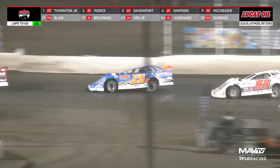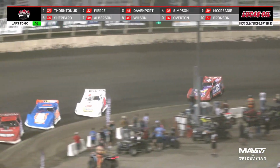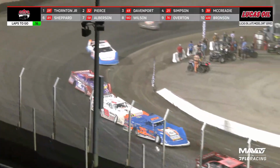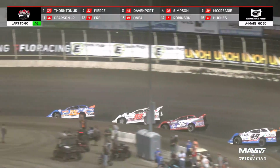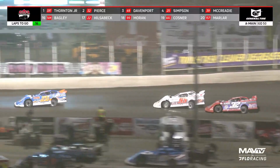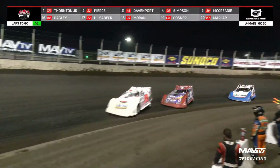James, this is about to get interesting right here because RT is able to sneak back down to the bottom. RTJ kind of got hung to the outside right there, and you see what happened. Bobby Pierce was able to close in considerably on your race leader, but now that lapped car of Devin Moran is in between your leader RTJ, Bobby Pierce, and Jonathan Davenport. And Pierce now trying to work by the 99 of Devin Moran.